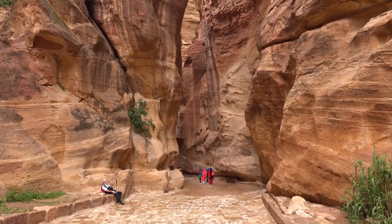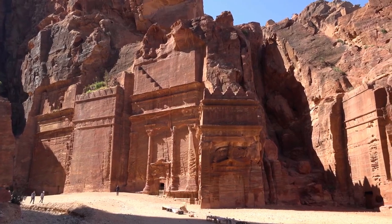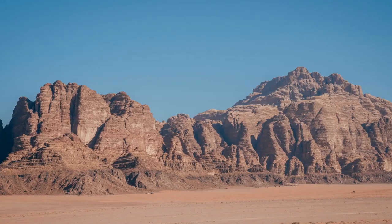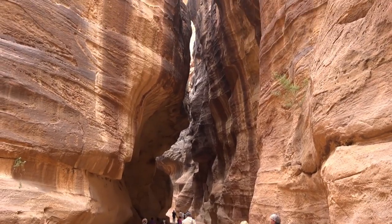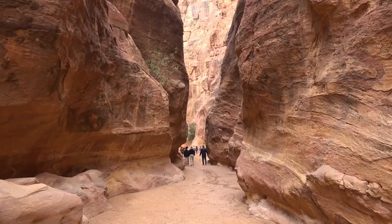Petra's geological history is as captivating as its architecture. The city is carved into rose-red cliffs of the southern Jordanian mountains, showcasing a unique blend of natural beauty and human craftsmanship. These intricate rock formations were shaped over millennia by wind and water erosion, creating a stunning backdrop for the ancient city.